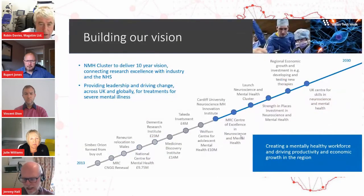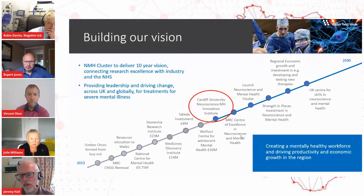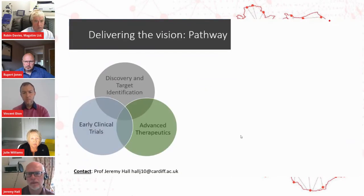So how do we see this environment developing? I've mentioned a number of the things on the left here, which are investments that have already taken place in the region. The university has put its money where its mouth is, if you like, in terms of its Innovation Institute in Neuroscience and Mental Health. And we're looking forward to trying to get regional investment from, for example, central government, through things like the Strength in Places schemes. And we want to work with the range of partners that we can locally to make that happen.